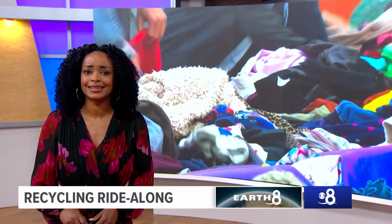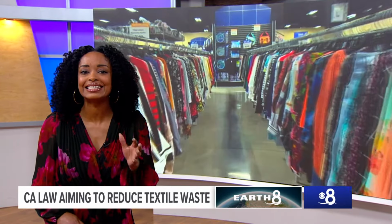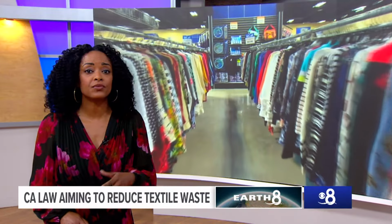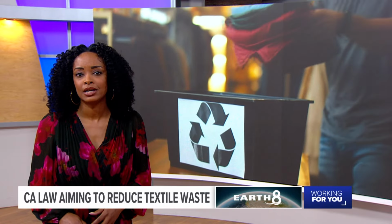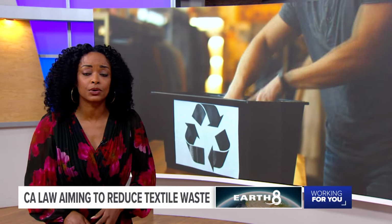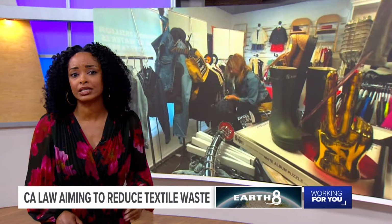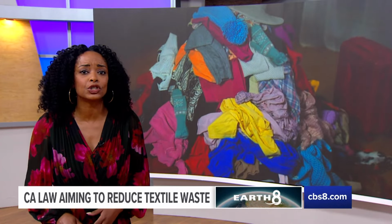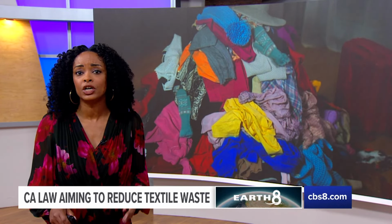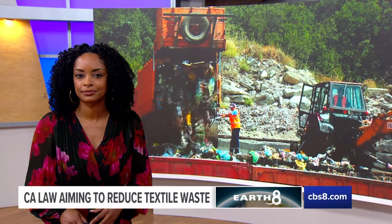And so is this. It's estimated the average piece of clothing is worn 7 to 10 times before it's tossed. But that figure has changed dramatically in the past 15 years because of our throwaway society and so-called fast fashion. And that is leading to a huge increase in textiles ending up in landfills. California lawmakers passed a law that took effect this year to address that issue. And CBS 8's Sean Stiles, he has more.